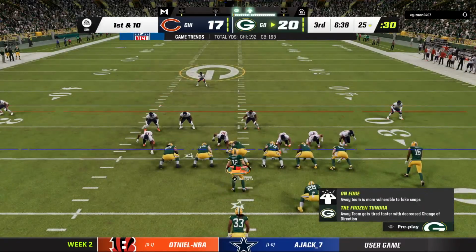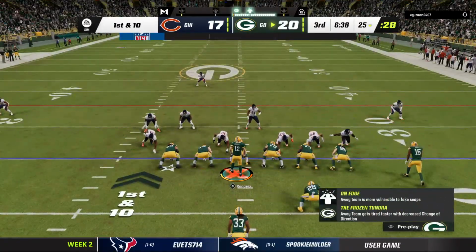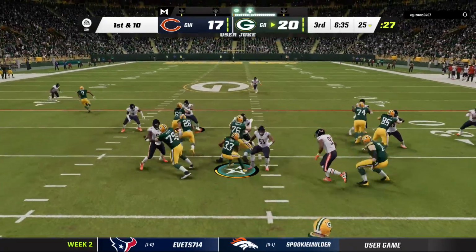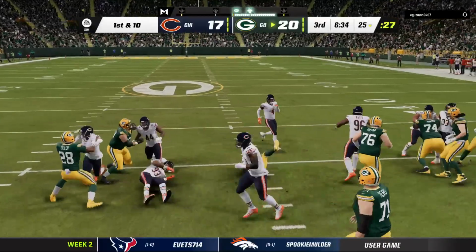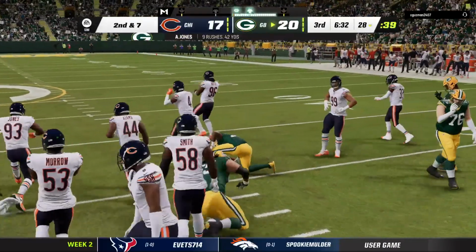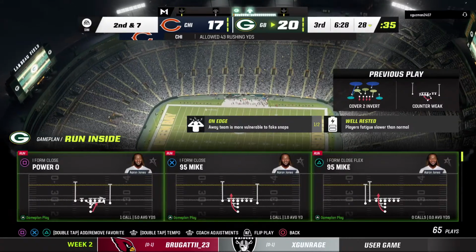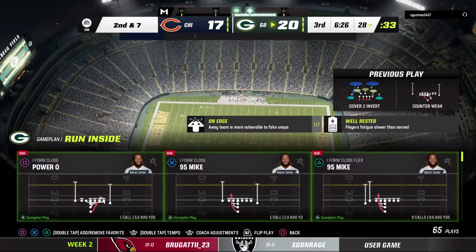The Packer offense ready to get their next drive underway. They'll start out on the ground with Jones. That's to about the 28. Second down coming up. You know that old expression, it's not my night. It hasn't been his so far.